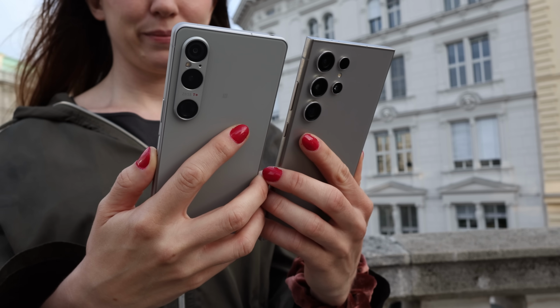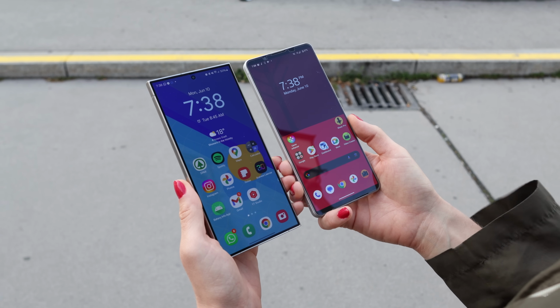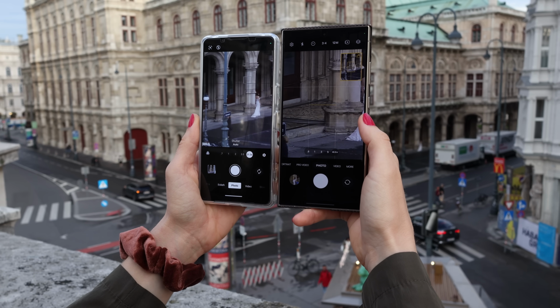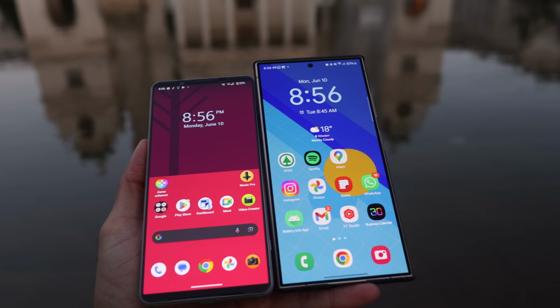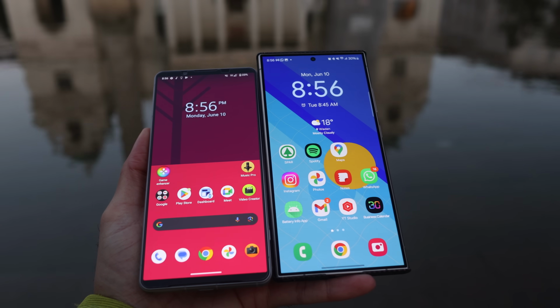Why should you buy the Xperia 1 Mark 6 instead of the Galaxy S24 Ultra? To answer this question, I'm going to compare the battery life, performance, thermals, features, and camera capability of the Sony Xperia 1 Mark 6 and compare it to the Galaxy S24 Ultra to see which one is a better choice.